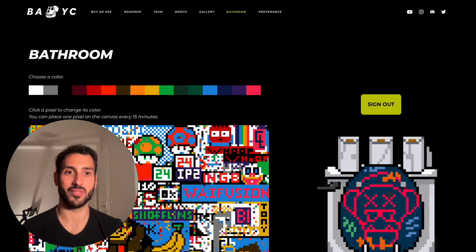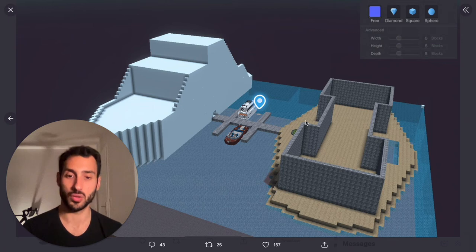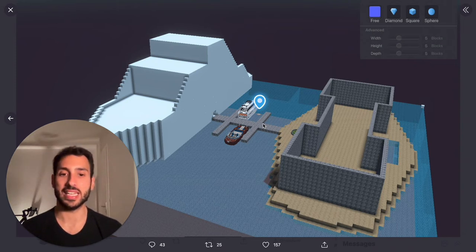Another aspect that I found very interesting is the fact that in the Sandbox gaming universe, they own a pretty large estate where they are building a yacht, and this yacht is 93 meters long, where they will host parties that you can participate in if you own an ape, and this is already a level of utility that I haven't found for other tokens.